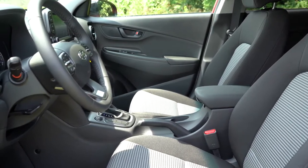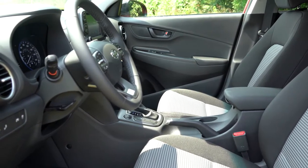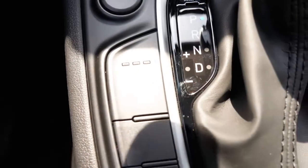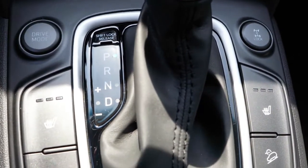And if you went with the SEL trim level, which is the one we have today, you will actually also find heated front seats, both driver and passenger, in 3 different stages, and those buttons are going to be located just to the left and the right of the shifter there, so that's going to be there for super cold days in Pennsylvania, of course.